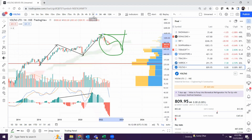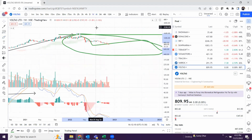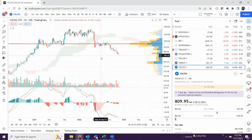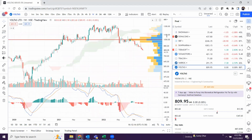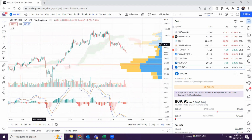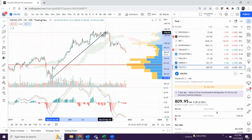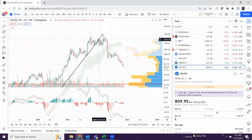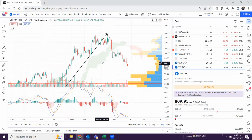Now let us analyze this on a weekly chart. If you see on a weekly chart, this is clearly in a corrective phase. And how can we be sure? If we draw this trend line to this point, you can see price is clearly below this trend line. And once there was a breakout near 1300 levels, the prices kept on falling. And now prices are moving around 800 levels.